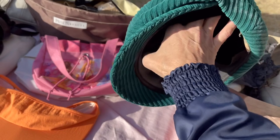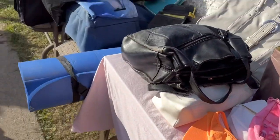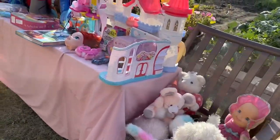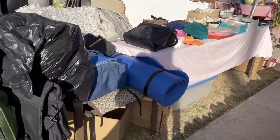I like the color of this hat. Looks a little bit too big for me, though. Some toys. They all look pretty new. Yeah, make our way inside, I guess. See what's in there.